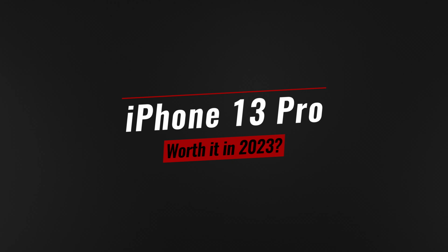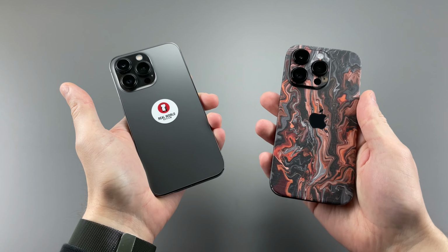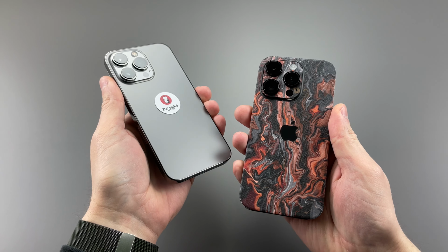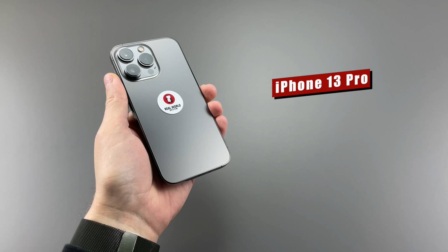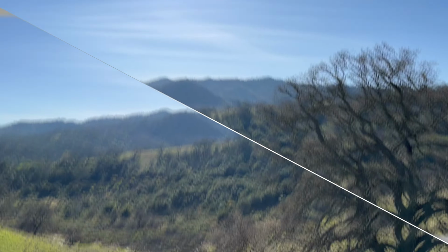I spent the last couple of months trying to figure out why you shouldn't get the iPhone 13 Pro over the iPhone 14 Pro, and honestly, the price difference is the only deciding factor. But before you go out and buy one of these phones, I'm going to tell you if the iPhone 13 Pro is still worth it in 2023.